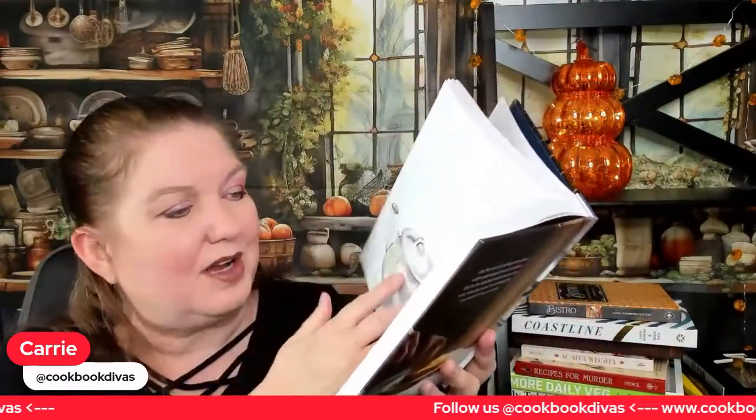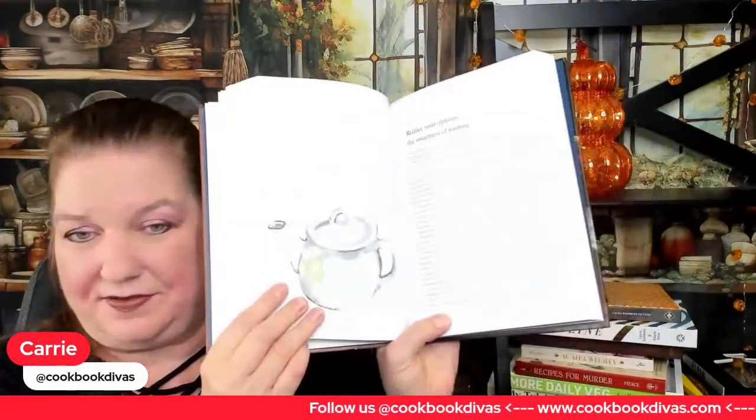So the pictures are kind of muted and serious. There's a few illustrations. Reduce your options and the sweetness of routine.